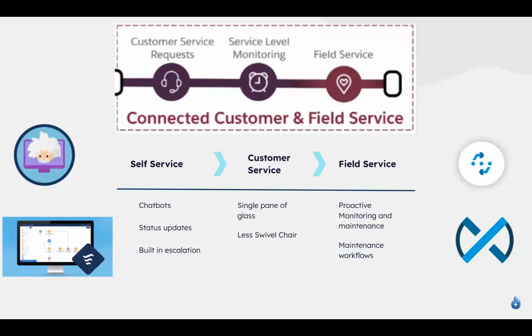And on the connected customer experience and field service, as you can see on the left-hand side, I have a little Einstein icon. Self-service is always the most important aspect for customer service. And when we talk about self-service, chatbots have gained traction in the past 5 to 6 years, helping the end customers resolve issues themselves. So providing the ability for the chatbots to integrate with your backend knowledge application and then give the right responses to the customers is a big piece of the automation. Providing updates on order statuses, on where the order is, the return statuses, by integrating your backend applications with the chatbots is another big self-service piece.